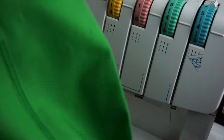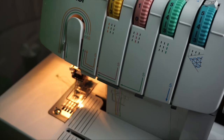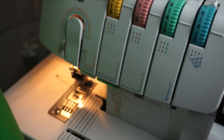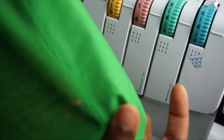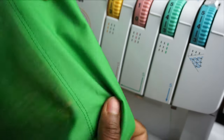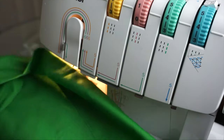Okay, so, oh my god, it keeps skipping, but I think I got it pretty close, which is good. It keeps skipping, it's so irritating, but yeah, this is how the top looks, and I'm gonna put it on the rod right now.